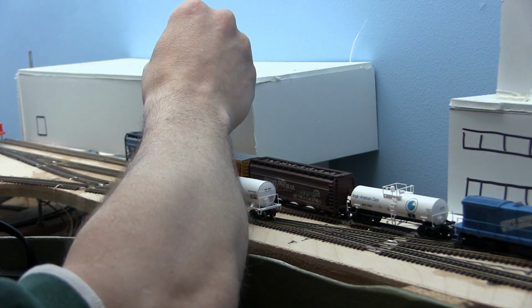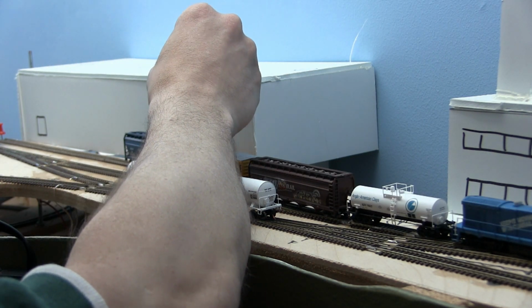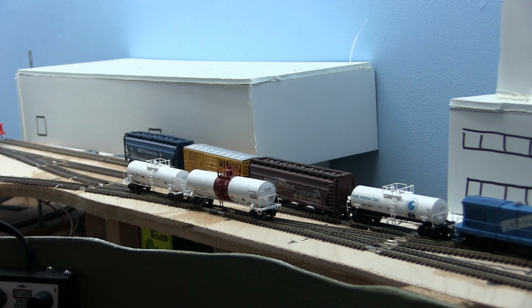Well, it's been a while since I worked this line over here. So we're going to set a handbrake on the blue copper. Uncouple, 1918, pull forward 2 car lengths.